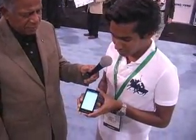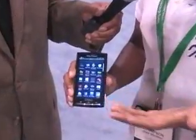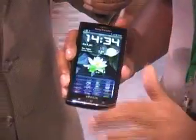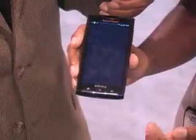I can go to his Twitter's page, just like that. So it's really convenient. Then you can go to the home screen. Looks like this. And here's how it looks in all Android phones. But it also has another application that is exclusive to Sony Ericsson, something called Mediascape, where you have all your media and stuff like that.